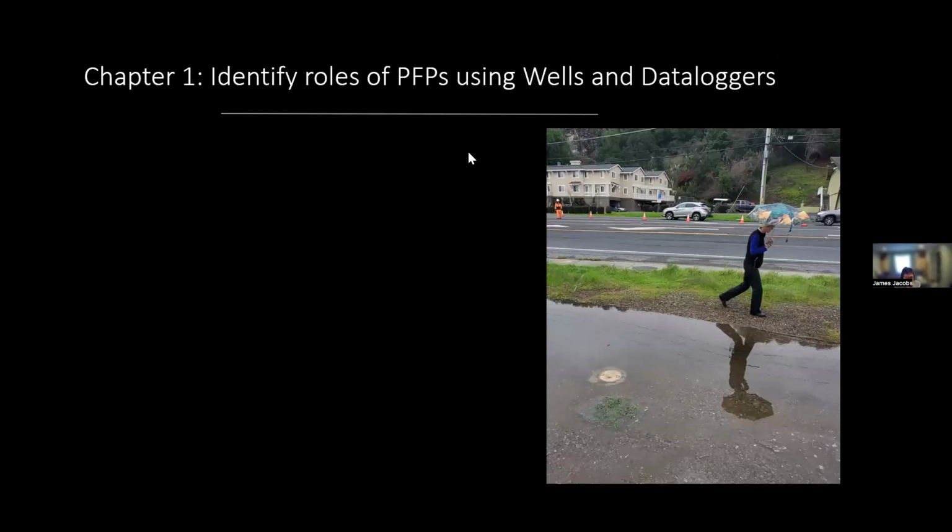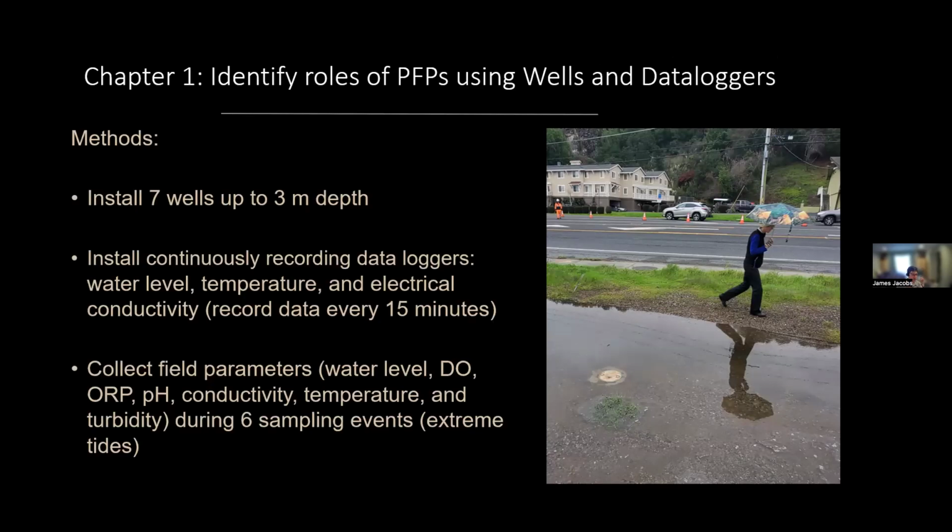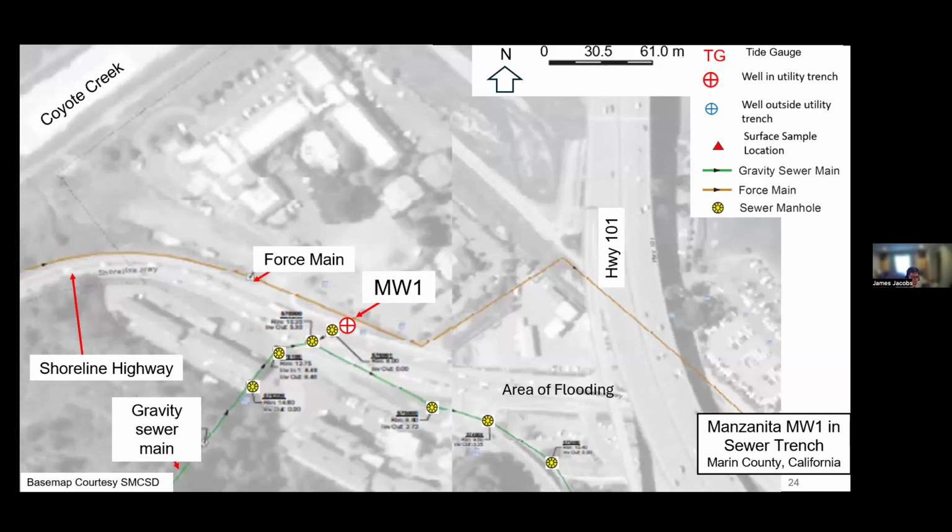This actually shows monitoring well 1 when it was flooded from a king tide. And anyway, so the method was that I installed 7 wells that were up to 3 meters deep. I tried to keep the wells within the artificial fill. I installed data loggers that were recording water temperature, water level, and electrical conductivity, and they were recording it every 15 minutes. And I also took readings during 6 sampling events of dissolved oxygen, ORP, that's oxidation reduction potential, pH, conductivity, temperature, and turbidity. So I could then compare the readings from the data loggers with the readings that I got in the field. And this is showing where I put monitoring well 1.